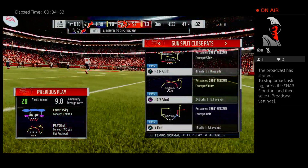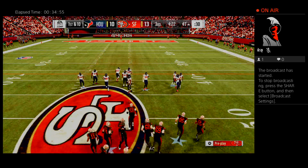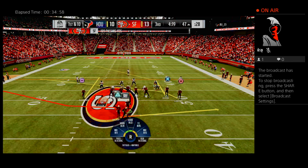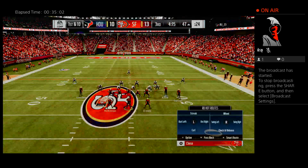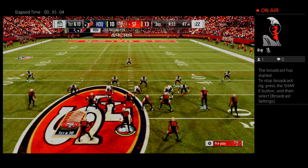Let's make this one simple. What a catch, especially the finishing part of getting his feet in bounds, toe tapping, and, of course, foot dragging. A little tapestry, if you will. Ooh, I like it.